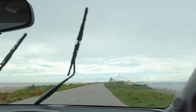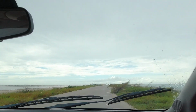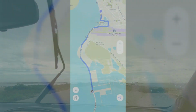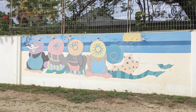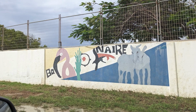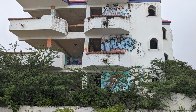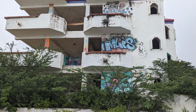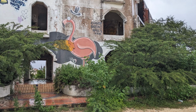After arriving in port and picking up our rental car, we drove toward the southerly end of Bonaire via Kaya International and EEG Boulevard. Along the way, we noticed numerous walls and buildings adorned with interesting and colorful graffiti. We made a brief stop at the Hotel Esmeralda, which the locals call the Ghost Hotel, to get a closer look at some of the graffiti and street art.